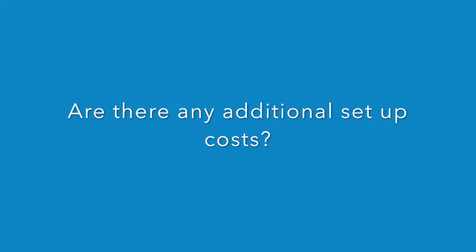Are there any additional setup costs? No, there are no additional setup costs. The price that you pay as part of the monthly retainer is the price that you'll pay on a monthly basis, so you wouldn't be asked to pay £500 or £1,000 up front to update your handbook. That's all wrapped up as part of the monthly retainer.